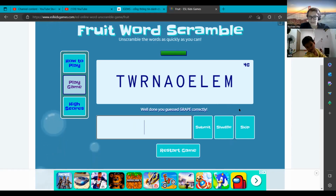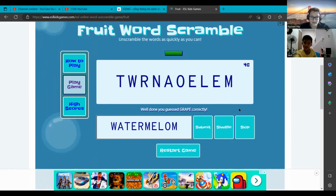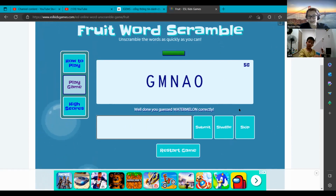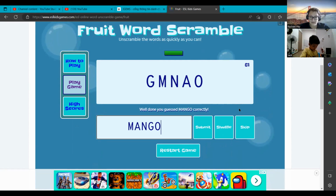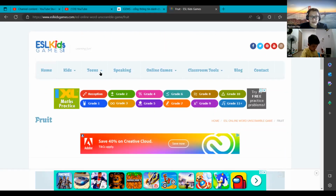What is this? I don't know. What is the big round green fruit? And if you open it, it's a red color inside. Watermelon. I like watermelon most. Oh, you like watermelon most. Good. Okay, what is this? Mango. Starts with an M. Mango. Okay, I think we finished it. Okay, good.